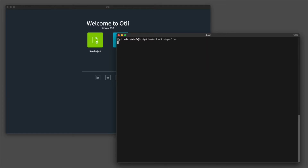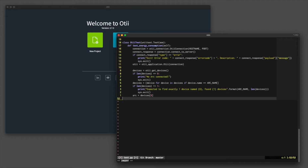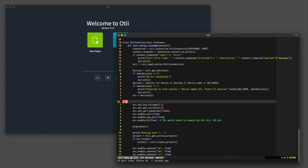And now that there are tools to enable this, like OT and the OT automation toolbox, it is easy to add energy consumption tests to the existing test environments like Jenkins, with tests written in popular languages like Python or Java. If you have continuous integration set up running already, integrate power consumption measurements as part of it.